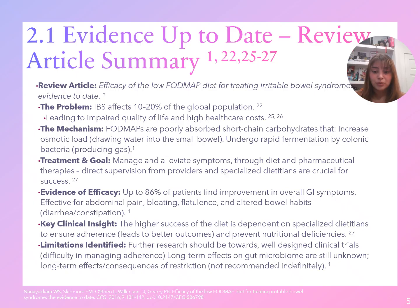So, of course, the treatment and goal with IBS, especially since it's a chronic condition, is to manage and alleviate symptoms. But of course, there's no quote-unquote cure. So what they found from their article after weighing all the statistics from the different articles that they selected is approximately 86% of patients find improvement in their GI symptoms from a low FODMAP diet. What they also found is that what is key is having provider supervision, whether it be a physician or a dietitian, because the low FODMAP diet intervention is very complicated and very nuanced and is very intuitive. So specialist supervision is key for success and best outcomes.